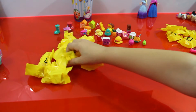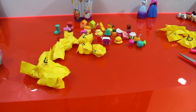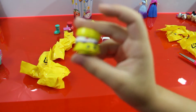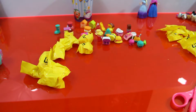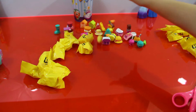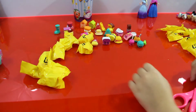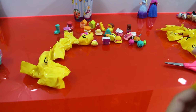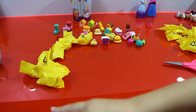Okay, ooh, the other one of him. Scotty? Yeah. This is our other Scotty. Wild Carrot. Oh, we got a duplicate Wild Carrot. I think this is a duplicate of Candy Apple and Pink. But I knew it.